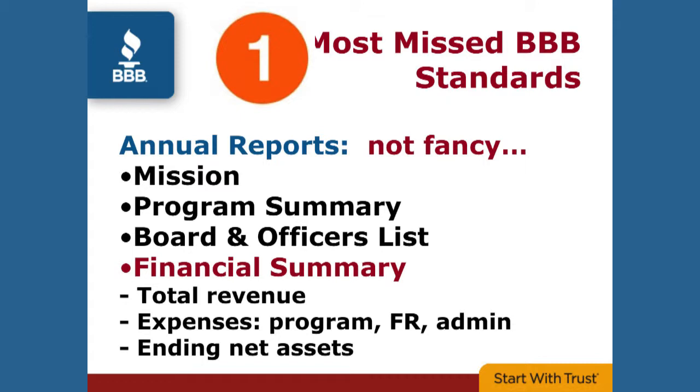Now, this is nothing fancy. It doesn't have to be any glossy publication that's fully printed and bound. It could be just a simple document that could even be put up on your website that includes these basic elements. The thing we see most often that is deficient in annual reports is the financial summary. Sometimes organizations will include just the revenue and expenses of the organization and leave out their financial position, which is the ending net assets at the end of the year.